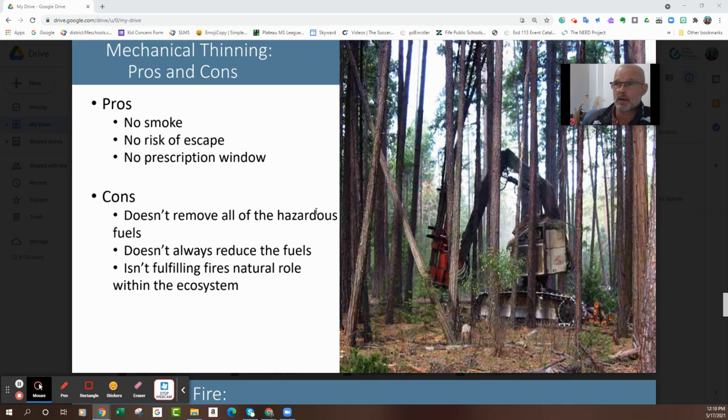If you think about it, when there's a fire, a lot of the insects are killed, those nasty little bugs, right? In this particular case, when humans do the thinning, they can't get rid of those. And so lots of the fuel is left on the floor of the forest, and it doesn't take away all of the probability for the fire.